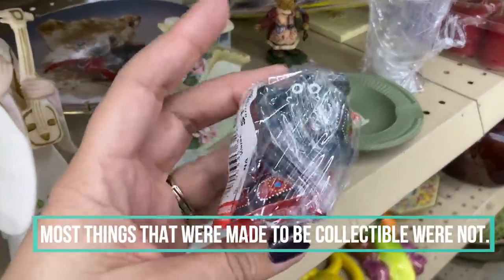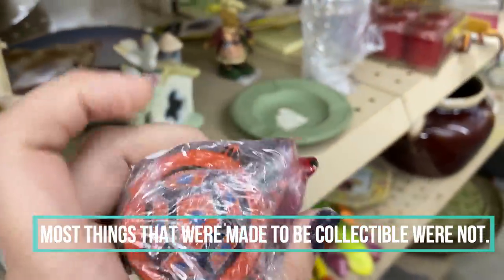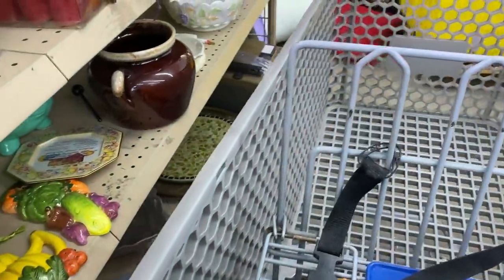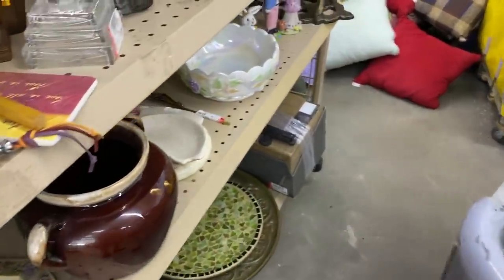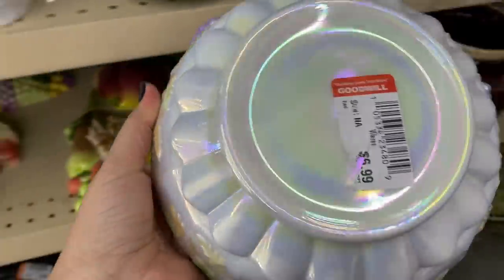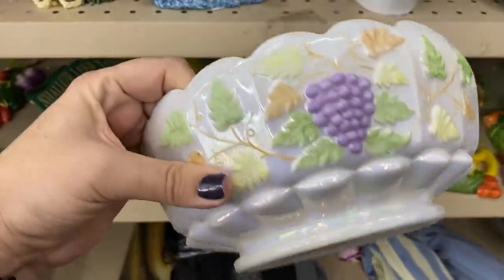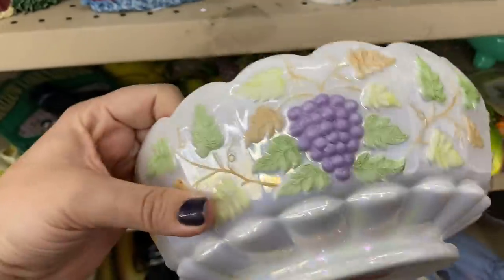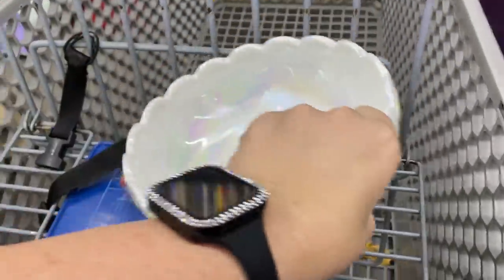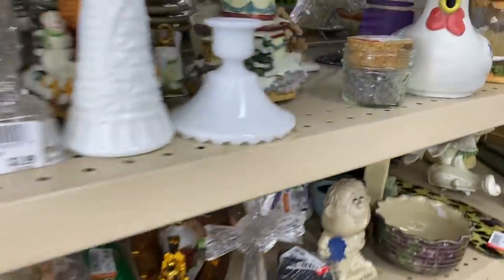What is this? Oh, there's little bobblehead turtles. Those are cute. I'll put those in my cart. What else do we have? Oh, that looks shiny. That's pretty. It's iridescent. I wonder who makes that. Great pattern, isn't very popular, but I think I might look that up to see who makes that. What else do we have over here?